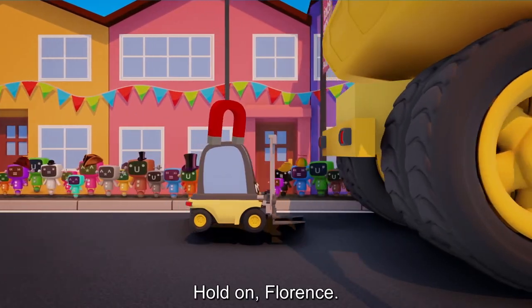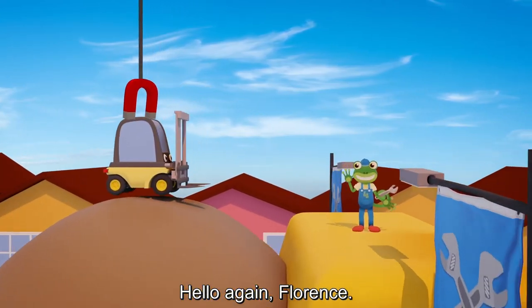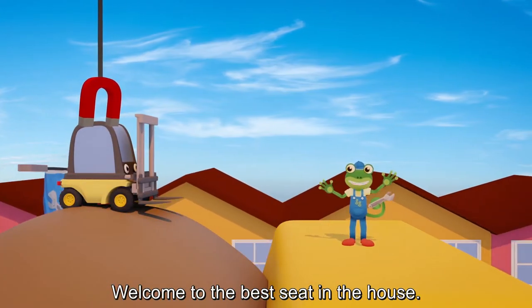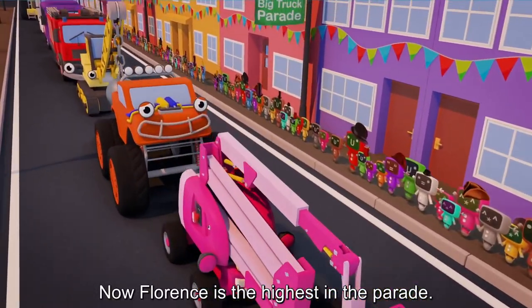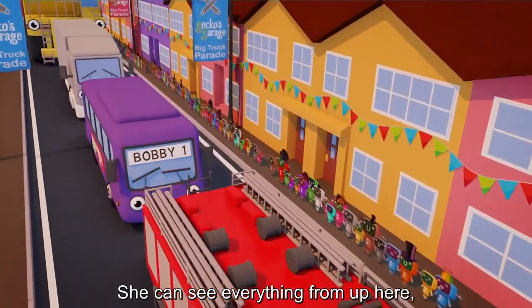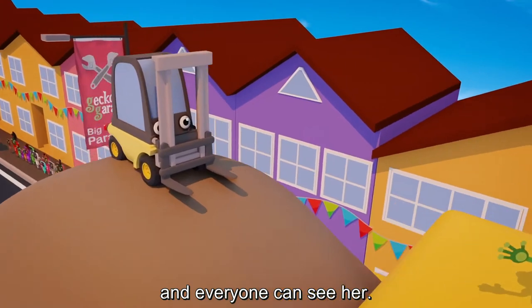Hold on, Florence. Let's get you a better view. Hello again, Florence. Welcome to the best seat in the house. Now Florence is the highest in the parade. She can see everything from up here, and everyone can see her. Fantastic!